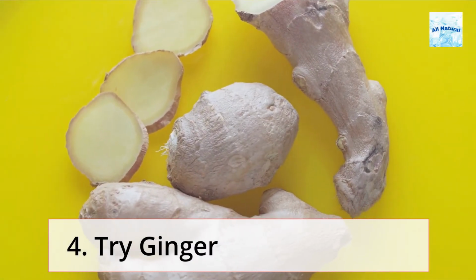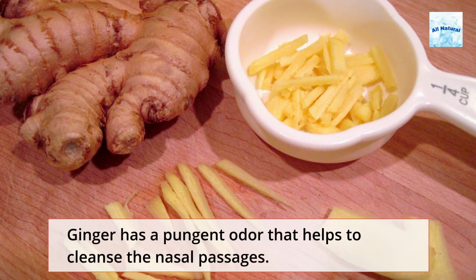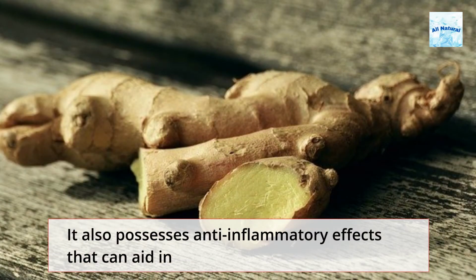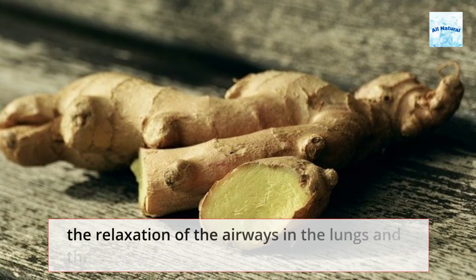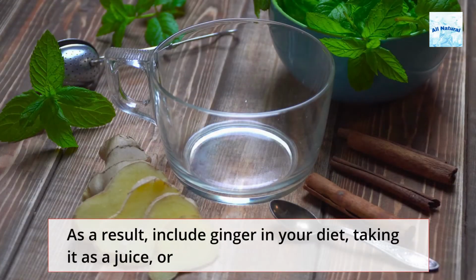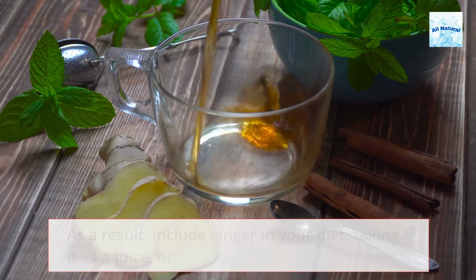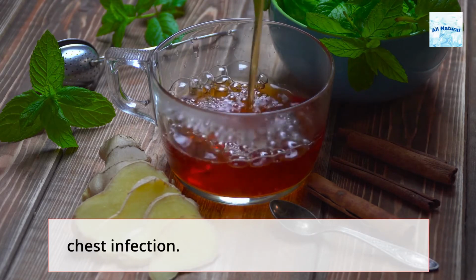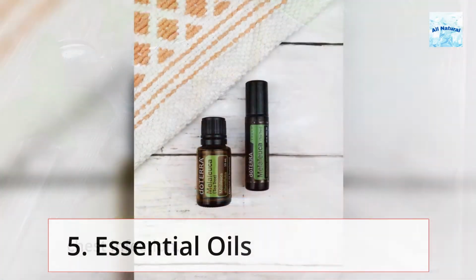4. Try ginger. Ginger has a pungent odor that helps to cleanse the nasal passages. It also possesses anti-inflammatory effects that can aid in the relaxation of the airways in the lungs and the reduction of fever caused by a chest infection. As a result, include ginger in your diet. Taking it as a juice, or drinking it as tea can help your body naturally manage a chest infection.